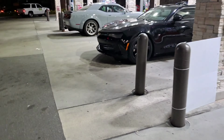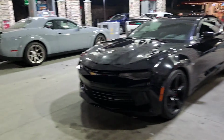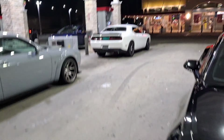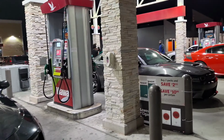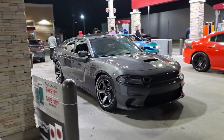Couple Mustangs out here. I guess waiting on some more people, couple more people, and probably go hit these highways, see what's going on.